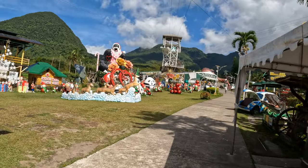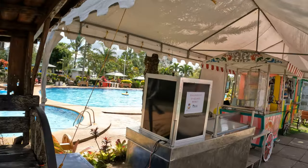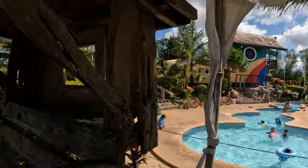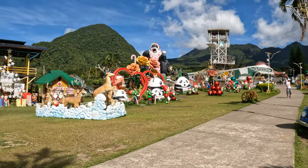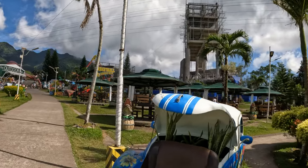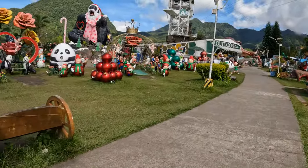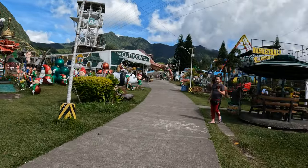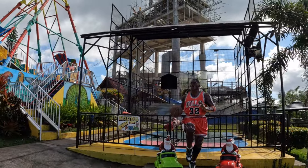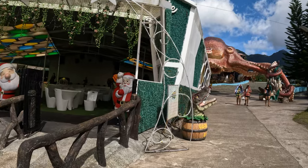Oh, look at the ungoy over there, dressed up for Christmas. And another swimming pool. The male bathroom is a shoe. ₱35 for 1 minute. Outdoor cafe. Is this where?